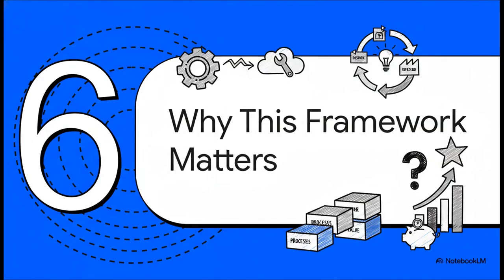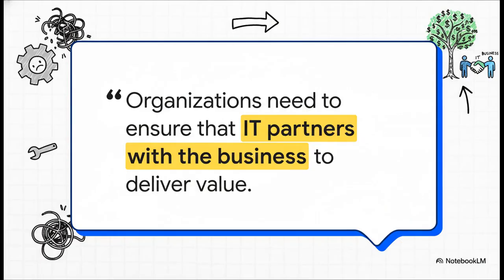Okay, let's zoom back out for a second. We've talked about the headaches, we've talked about the core ideas of ITIL, services, the lifecycle, processes, but what's the ultimate goal here? Why does adopting this way of thinking actually matter so much in the real world? It all boils down to this. The whole point of ITIL is a total transformation. It's about moving IT away from being that reactive cost center that just fixes things when they break and turning it into a proactive strategic partner that the rest of the business sees as a key driver of its success.